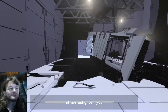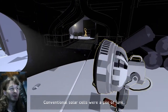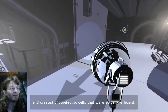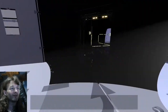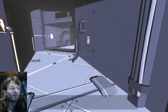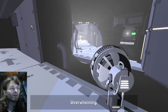Inspector. Yes? Let me enlighten you. Go ahead. To invent, you need a good imagination and a pile of junk. It's very narrow-minded thinking. You can invent with lots of stuff. A pile of junk until I got my hands on them. I improved upon them using photon crystals and created photoelectric cells that were actually efficient. Of course, when I succeeded, a cabal of my competitors, journalists, and windmill enthusiasts formed to try to undermine my achievements. Why did I expect any different? Competing with me is like an ant competing with a boot. Overwhelming.